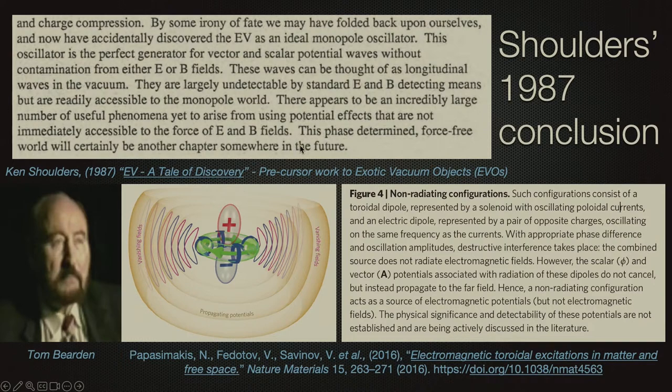This description here matches very closely to the modern description of an anapole. This reference down here is from a 2016 paper, Electromagnetic Toroidal Excitations in Matter and Free Space, in Nature Materials. And here again it says non-radiating configurations. Such configurations consist of a toroidal dipole represented by a solenoid with oscillating poloidal currents. So you have these poloidal currents, and they are oscillating backwards and forwards. And an electric dipole, represented by a pair of opposite charges, oscillating at the same frequency as the current. So these are going plus, minus, alternately, and the poloidal currents are going backwards and forwards.